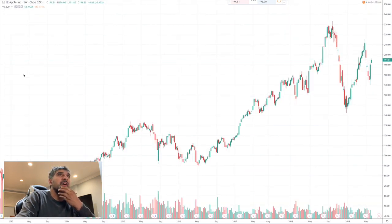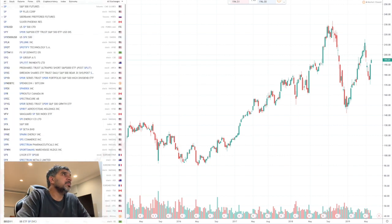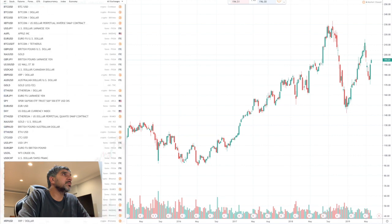It is, however, going to hit a little bit of resistance in the near term, a few points up, and it's going to drop for a while. But overall, 225 is where I see any resistance for Apple. Now, if we look at the S&P, let's just look at this.